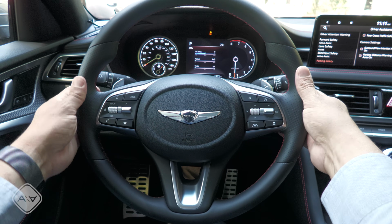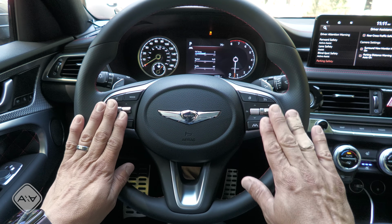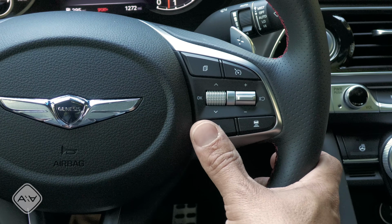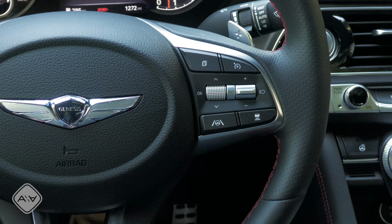We have paddle shifters on the back, controls for the infotainment system over here on the left side, and the controls for the cruise control system and adaptive cruise control system over here on the right. The steering wheel icon engages and disengages the highway driving assist system. That's what Genesis calls their semi-autonomous highway assistant.